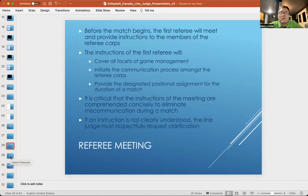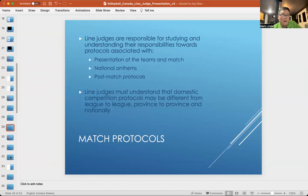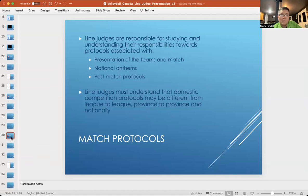The referee will give you some instructions. They're in charge of the match, so just go there, listen, and pick up something at the referee's meeting. Okay, so the line judges need to study and understand the protocols ahead of time. That's what we're doing right now.